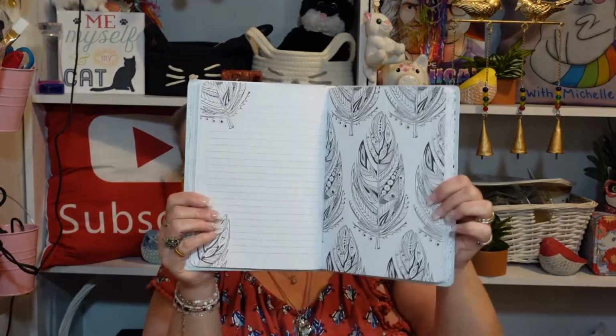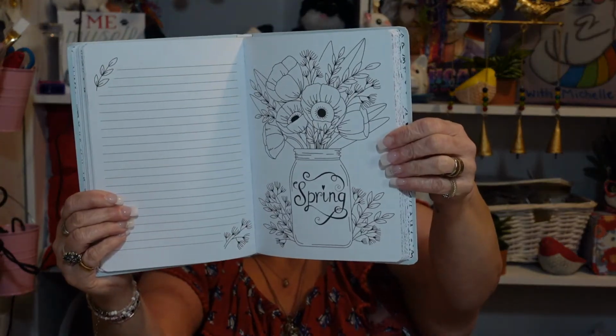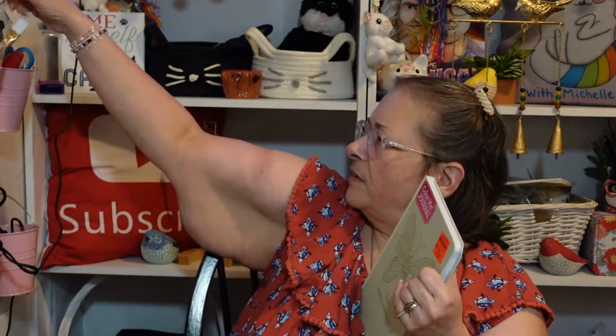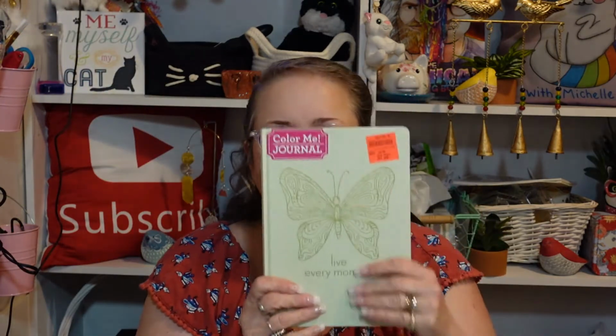Just flipping on through to some different pages. I know I'm not showing it to you for very long, but you get the idea. And at the very back, you can journal and color. See? Nice, right? I like it. I hope you like it. I'm not going to sit here and take the time to pick off the sticker. See? Picky tool is out of the way.